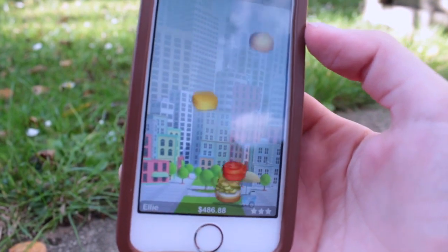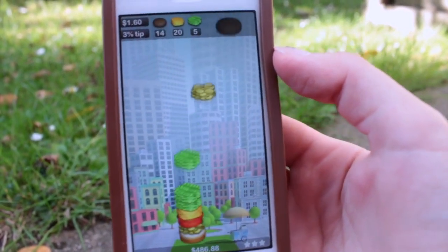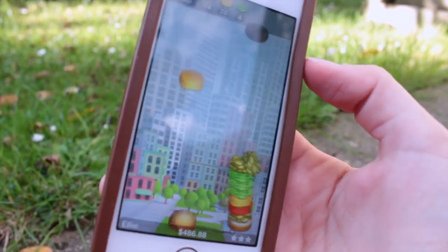Skyburger is the weirdest game in the world. I don't even know why I had this, to be honest. You basically catch the things it asks you to catch, that ball from the sky, and it's the same company that made Tiny Tower that made Skyburger, which is probably why I downloaded it.